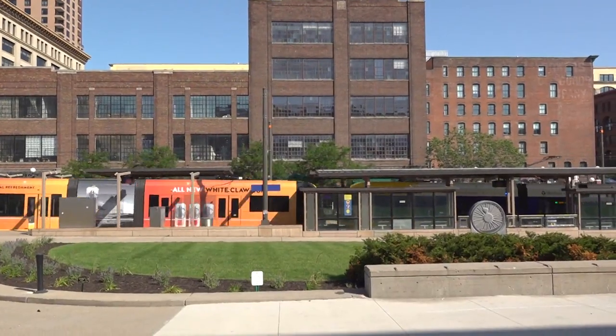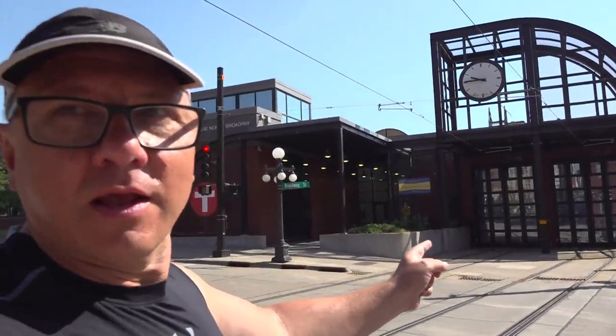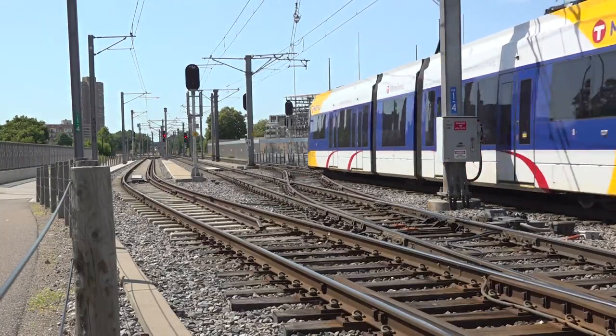I'm getting way too much footage of light rail. I'm not doing a film on this, but I love the light rail. That's where the light rail trains live. Isn't that beautiful? I wish I had an apartment building that looked that beautiful. It's a storage facility and a little bit of maintenance. The main maintenance facility is over by where the Blue Line and the Green Line meet.